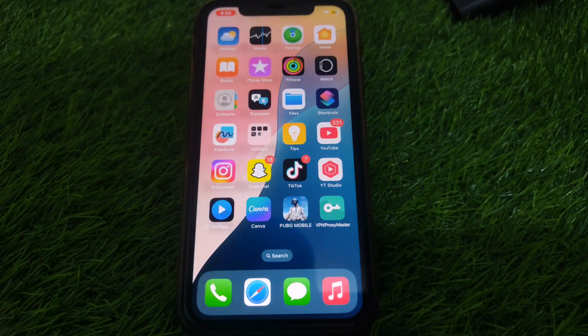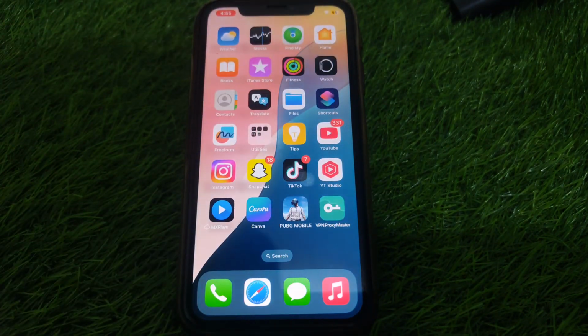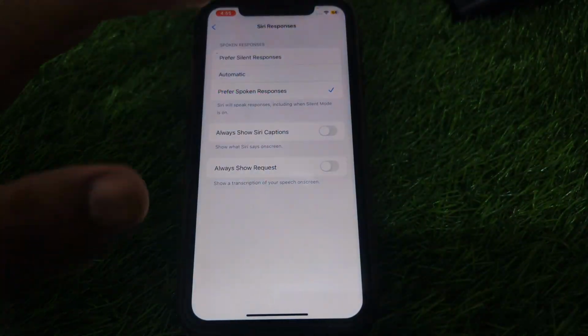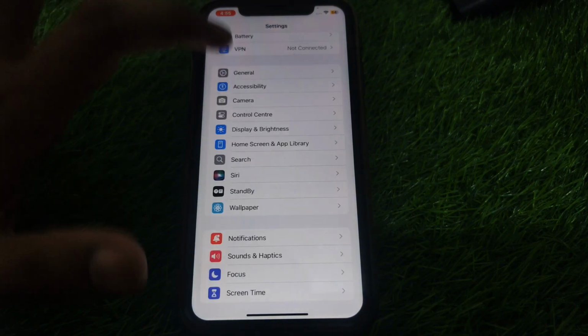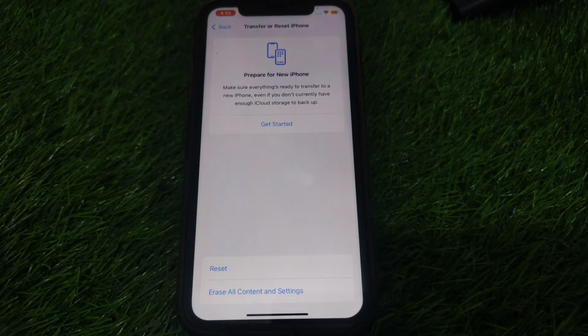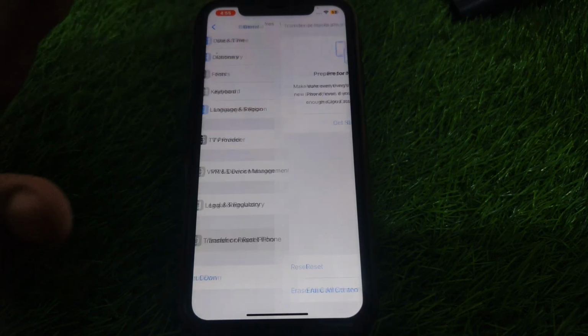First of all, you have to make sure that you are connected to a proper Wi-Fi and internet connection. After that, the next thing you have to do is simply go to Settings. Here you have to go to General, and scroll down until you find the option of Transfer or Reset iPhone. Here you have to click on Reset, and reset all of your network settings.